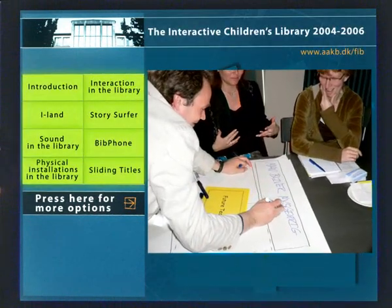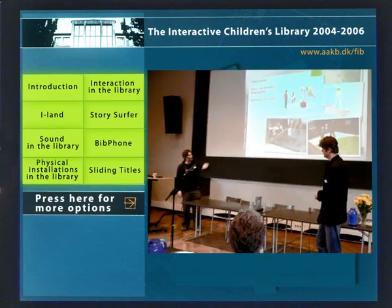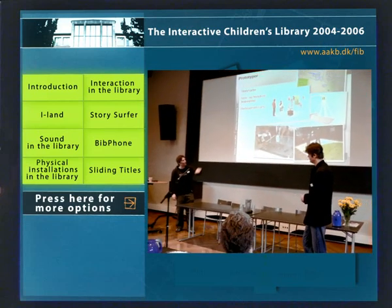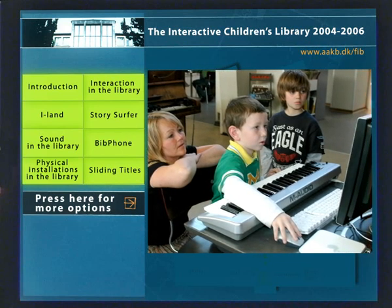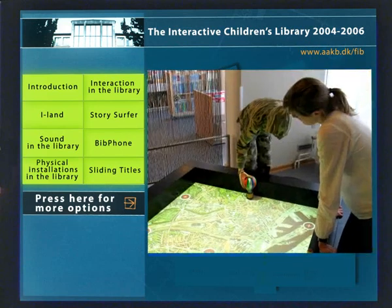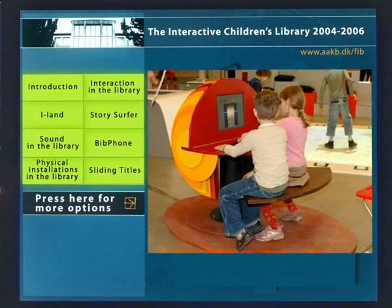Through an open and innovative cooperation between researchers from various professions and public libraries, we found new approaches to library services where the innovation of ideas and concepts of children's libraries with interactivity, pervasive computing, and involvement of the user is at the forefront.